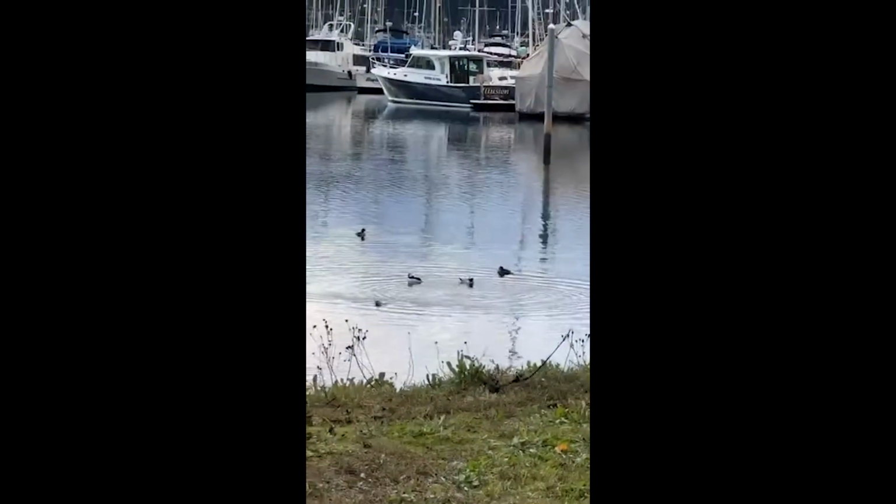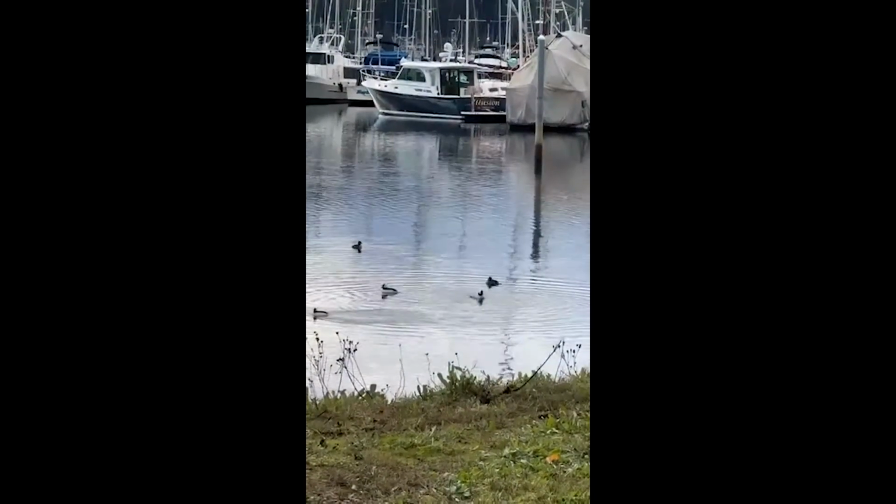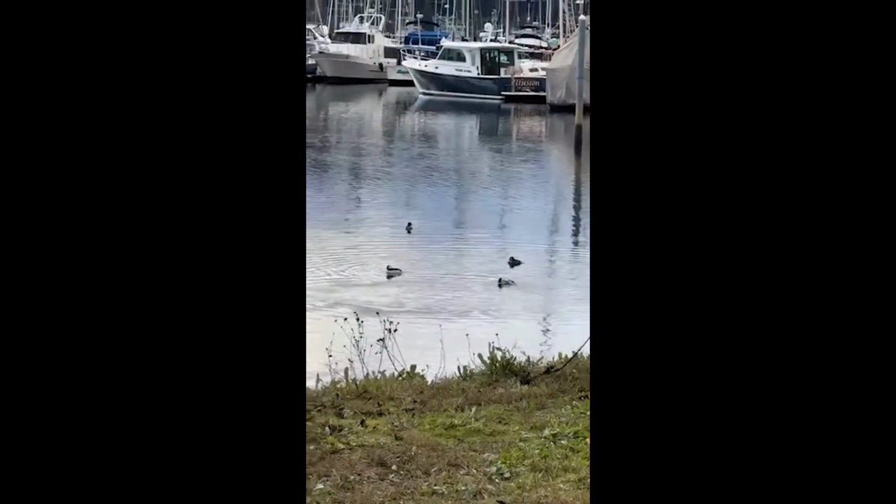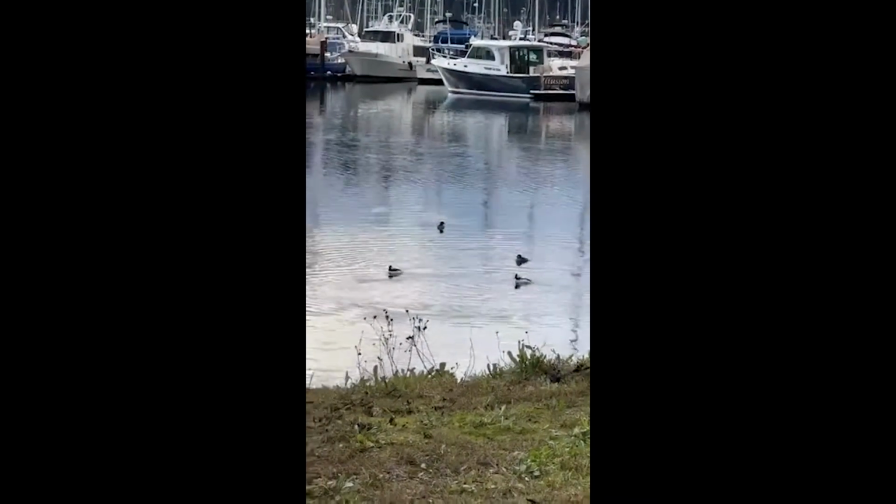So these gulls over here and the ducks all have this waterproof oil that they secrete out of their glands, and they use their beak to rub it around and spread it on their bodies. So you'll see, if you watch ducks for any length of time, you'll see them preening like this one's doing right here, scratching an itch with their foot, moving that oil around to try to waterproof their feathers and keep them buoyant in the water.